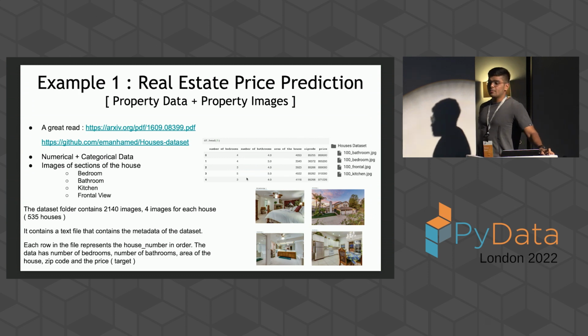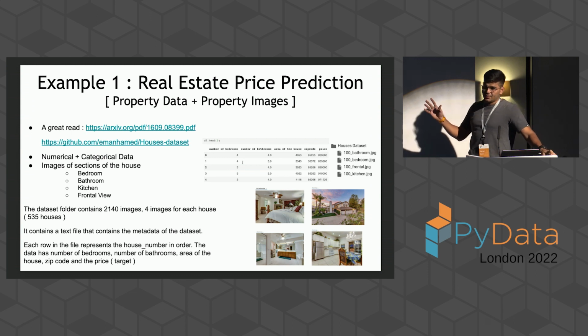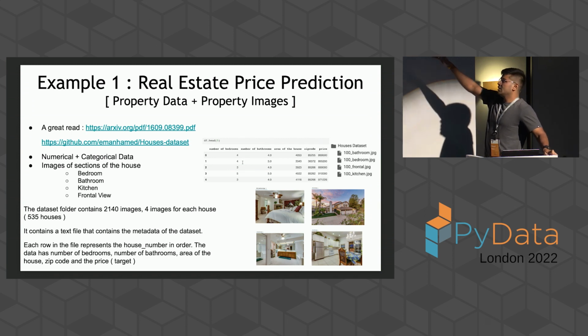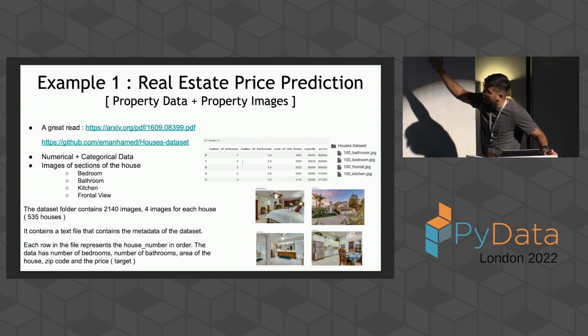Okay, so we're going to be talking about this example. The link to the research paper where I found the data set is there. The link to the GitHub where I found the data set is also there. It's an amazing paper. I would want everyone to give it a read whenever you get time. But practically, this is the data set in front of you. In the houses data set that we're going to be cloning from GitHub, we have for every house 4 images. We have a bathroom image, a bedroom image, a frontal view image, and a kitchen image. And this is for all the 535 houses that we have.